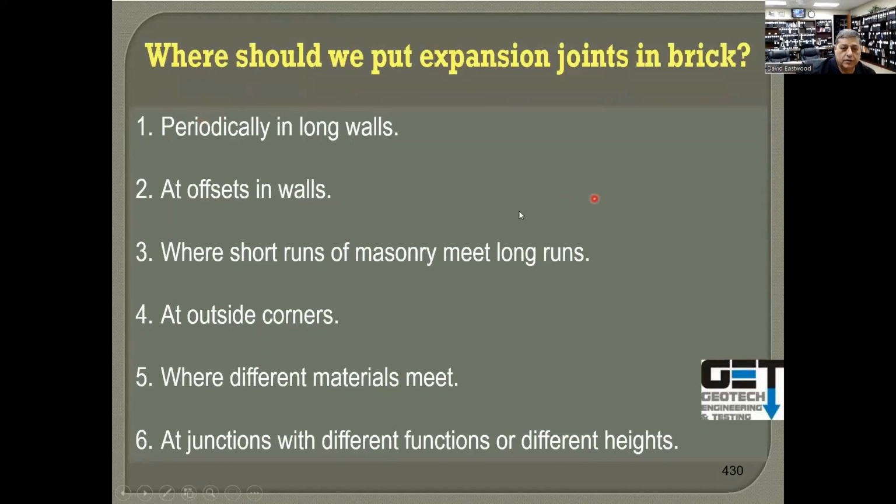You put brick joints periodically in long walls, at offsets in walls, where the short run of the masonry meets the long run, and at outside corners where different materials meet. Let's see if I can read this. At junctions with different functions and different heights.